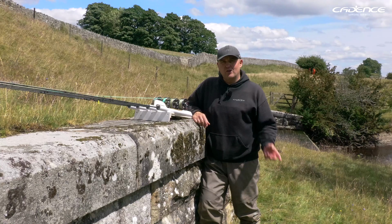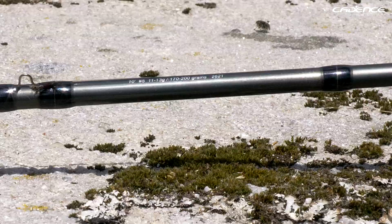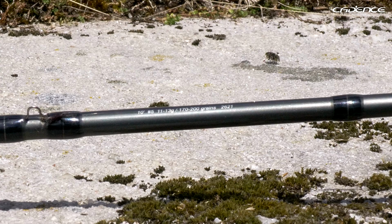Right, now we're going to have a look at the rods that I've used here at Hury today, and also the rods that I would recommend from the Cadence range for you fishing on any of the reservoirs up here. First of all, we've got the Cadence 10 foot 5 weight, which would be my go-to rod for nearly every water there is, but especially somewhere like Hury, Grassholme, Derwent, Kielder, any of those waters.